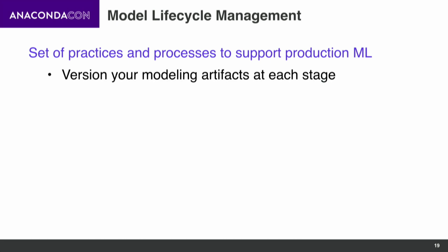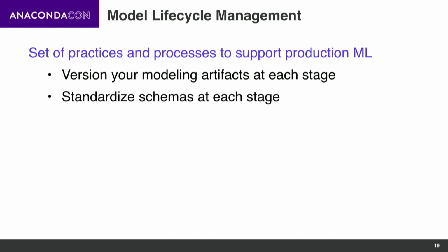Version your modeling artifacts at every stage. Whether you're talking about your features, your models, or your containers running the models. Standardize schemas. This sounds really boring, but this is probably the most important thing you can do. If someone's building a model, they need to be using some sort of template, and they need to be storing data in a particular way.